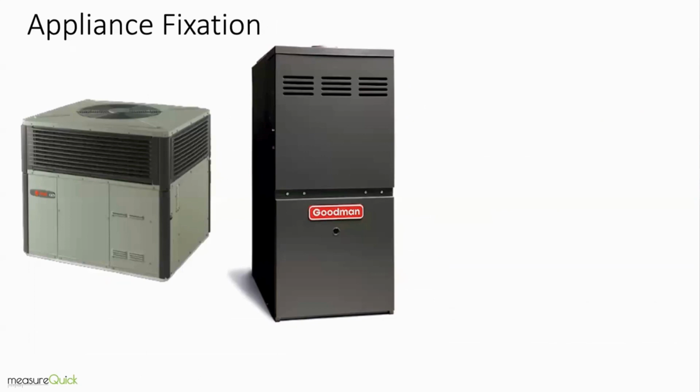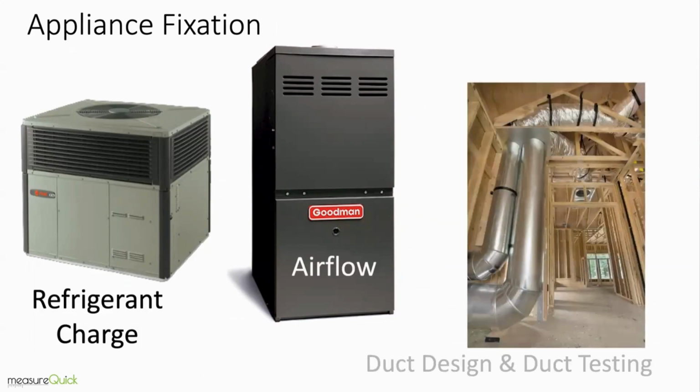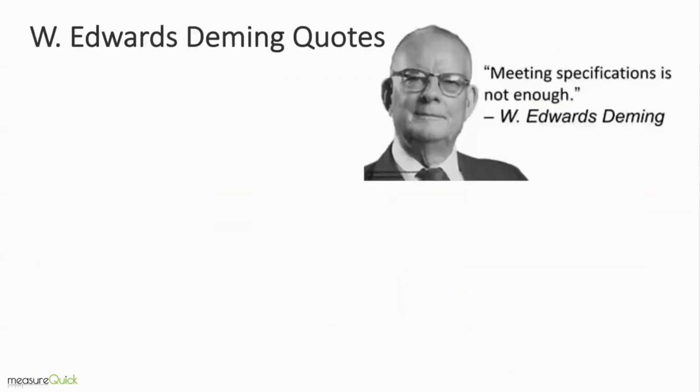So appliance fixation, refrigerant charge, and we're ignoring airflow and static pressure. It's shocking the amount of people that are not doing static pressure. It's shocking. Yeah, that's right. That's why measureQuick is set up to do that. And why isn't anybody doing duct testing? I'll leave it at that.